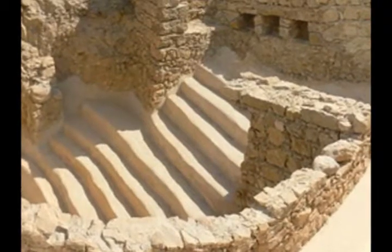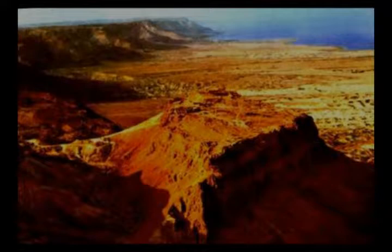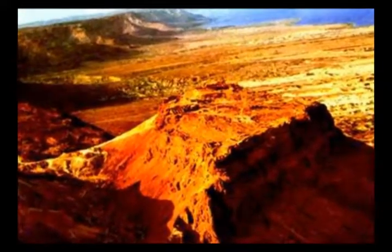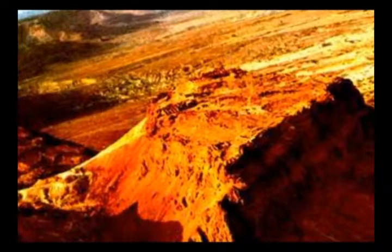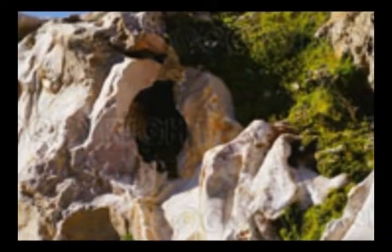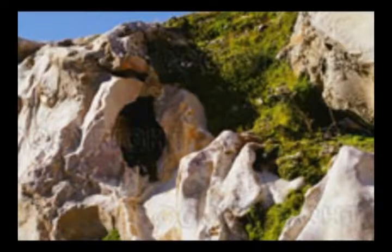Although Masada is not mentioned in the Bible by name, it is possible that this was David's place of refuge during his flight from Saul, and where he wrote some of his Psalms. If so, David was probably referring to Masada as the stronghold, using it to describe God as his fortress and rock of refuge.